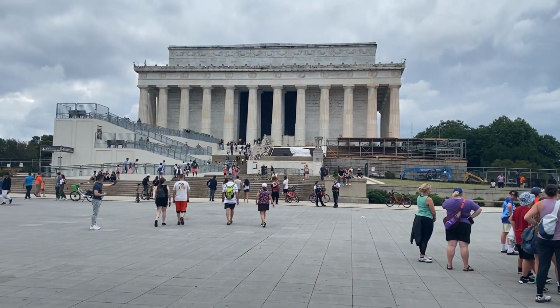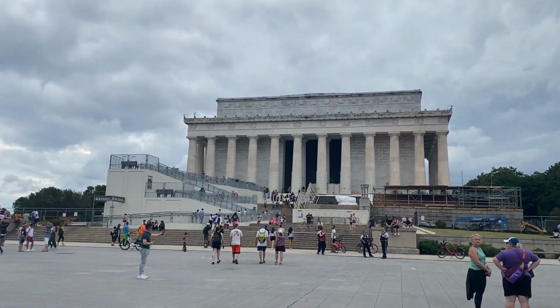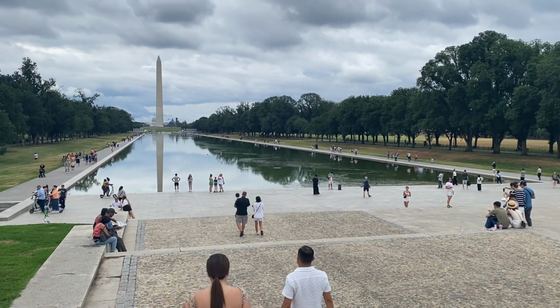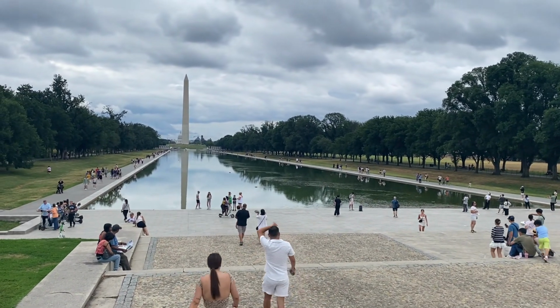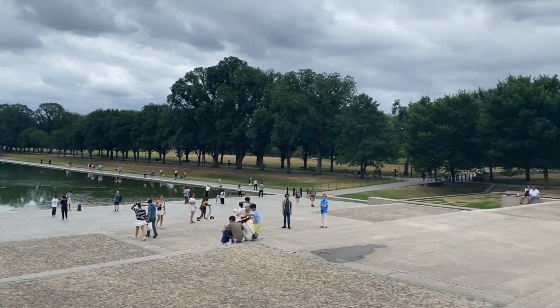All right, so we have finally made it to the Lincoln Memorial. We've got the Lincoln Memorial on one side and the reflection pool on the other side. It does look close, but it is not. It is a trek down there. So let's head into the Lincoln Memorial first.